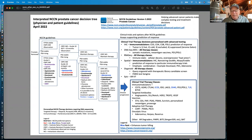So immunomodulators, these are proteins in the tumor microenvironment that in black are immunosuppressive and in blue are tumorcidal. A common one is PD-L1, programmed death ligand 1, that's the big breakthrough drug. Brian's already on it, but this is a class of immunomodulators.